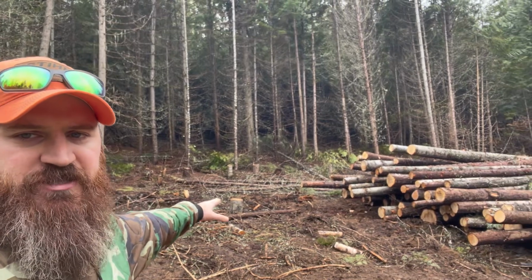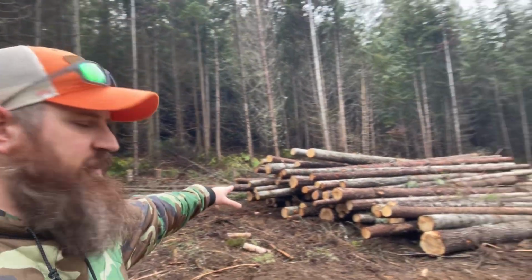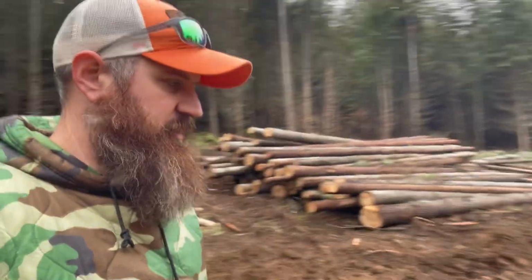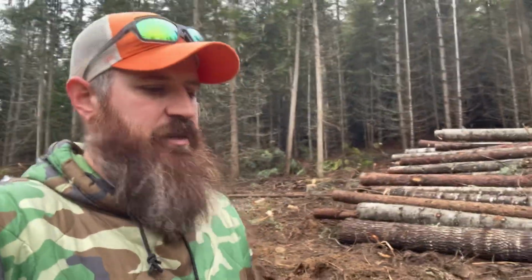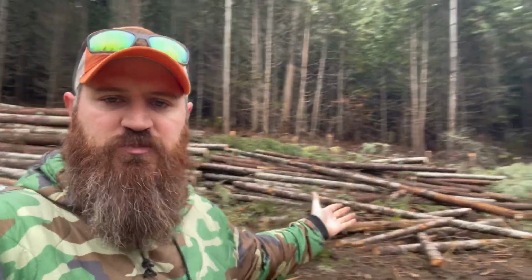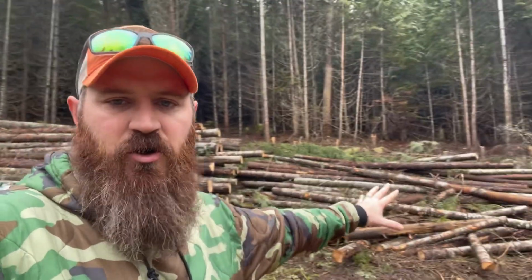Once all of this stuff is out of the way, this tree and that tree, I've got a bunch of stumps there, and all of this wood here. I've got some more wood stacked down here, which is going to be our personal firewood. It's a lot of dead standing stuff that the mill doesn't want, or it's undersized. It's too small to go to the mill. That's all firewood material, so I need to move all this as well.